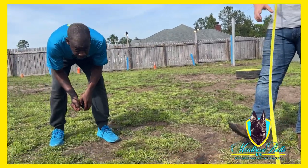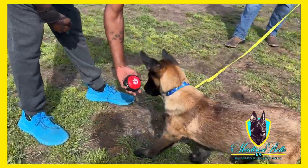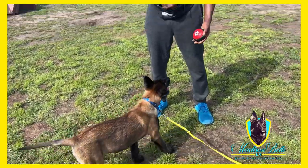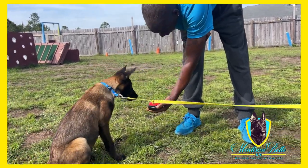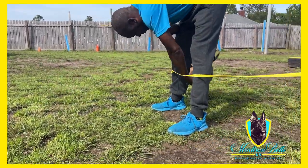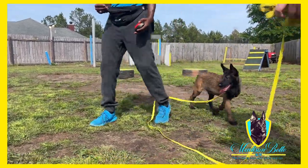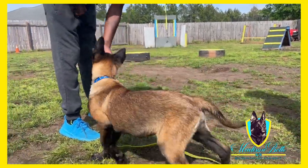Treat. Come here, Atlas. Oh, you think he'll push a button? He just did. He just did it with his nose. Treat. Good boy. He's like, I'm sitting, man. Good boy. So every single dog that starts pushing buttons does it differently. Some use their paw, some use their nose, some just step on it. He jumped at it. He was going to do it. Atlas, here.